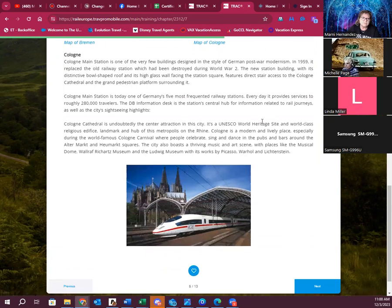Cologne Main Station is one of the very few buildings designed in the style of German post-war modernism. In 1959, it replaced the old railway station, which had been destroyed during World War II. The new station building, with its distinctive bowl-shaped roof and its high glass wall facing the station square, features direct stair access to Cologne Cathedral and the grand pedestrian platform surrounding it. Cologne Main Station is today one of Germany's five most frequented railway stations. Every day, it provides services to roughly 280,000 travelers.